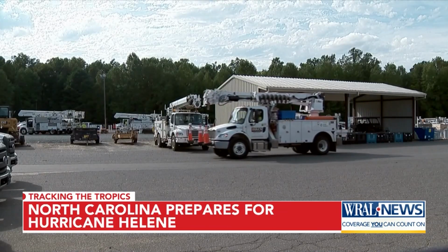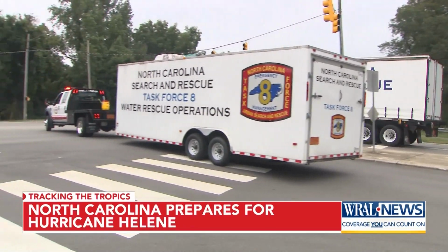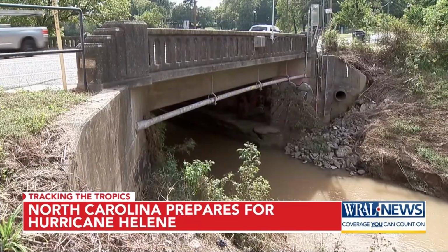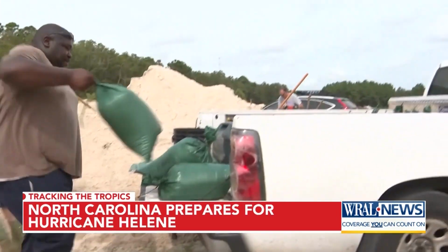Also, 3 urban search and rescue task forces are activated to respond to landslides and structure damage that could be caused by Helene. In 2021, you might remember Tropical Storm Fred that caused historic flooding in western North Carolina, claimed 6 lives and destroyed or damaged more than 1,000 structures. Governor Roy Cooper said they're preparing for a similar outcome from Helene.